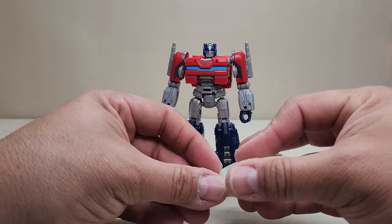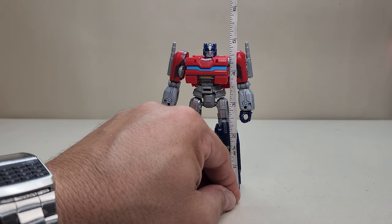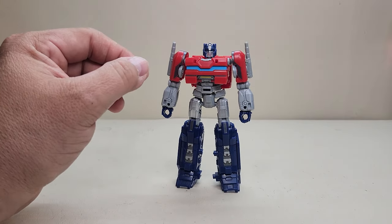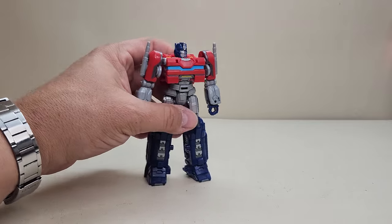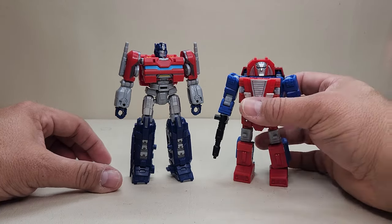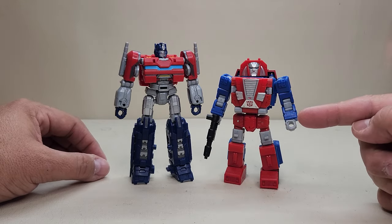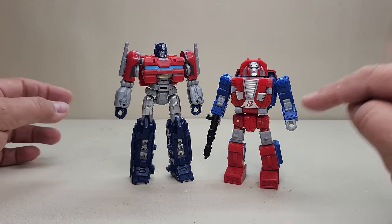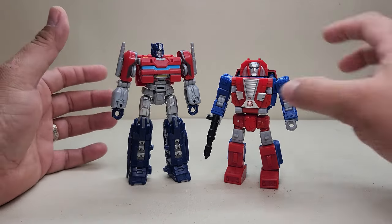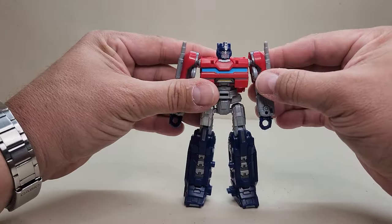And again, kind of small for a deluxe. Here in robot mode, he stands approximately about 5 inches. So again, kind of small for a deluxe. Matter of fact, here he is with Gears, so you can see what the two of them look like. I think, was this Studio Series or was this Legacy? I don't remember, but whatever it was, you've got a basic deluxe class mini bot, and he's almost as tall as this deluxe class Optimus Prime. So these mainline figures, they're running kind of small. At least the deluxe ones are.